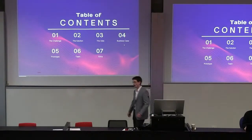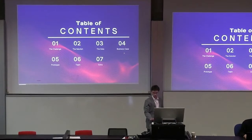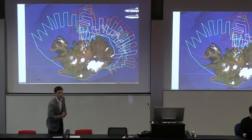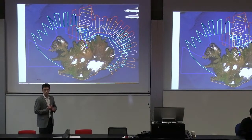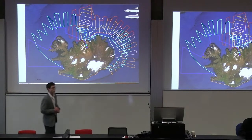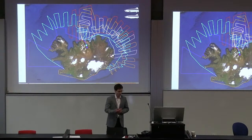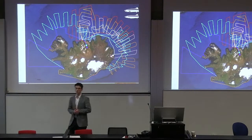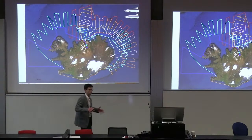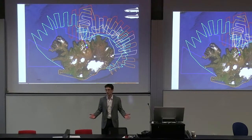I will begin with the challenge. Here is a map of Iceland and some examples of ship routes. And as you can see, these are very long distances that they travel. So it's a lot of waste of energy resources. And that's done to find capelin. And on their way, they may not find any capelin.